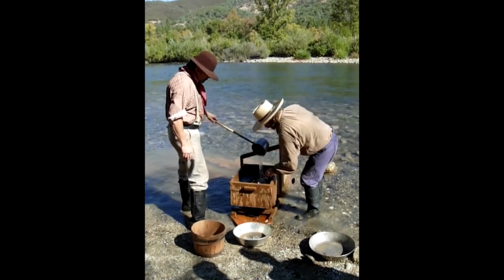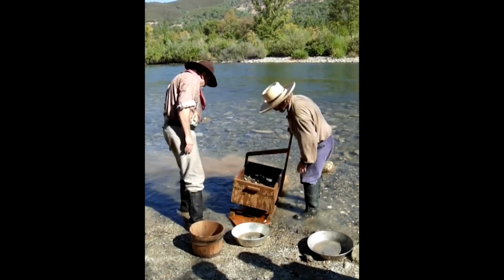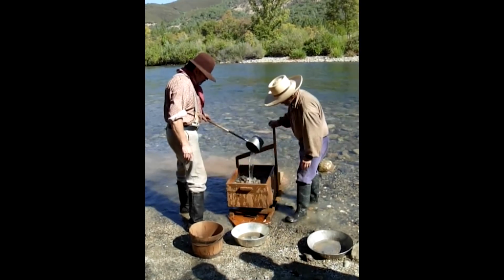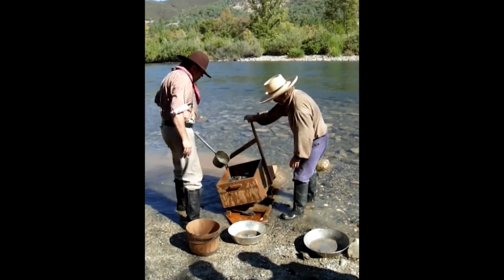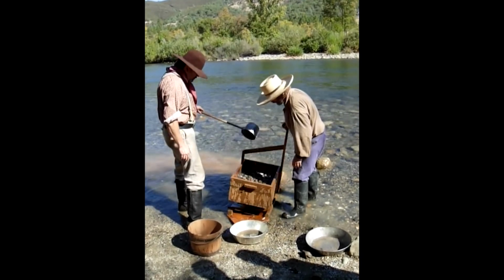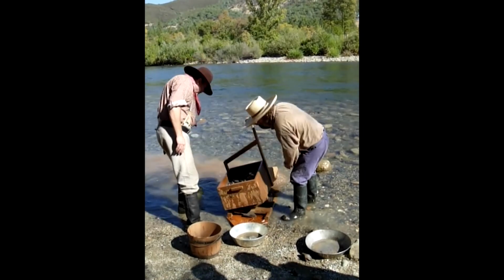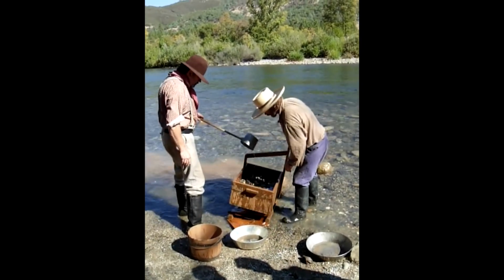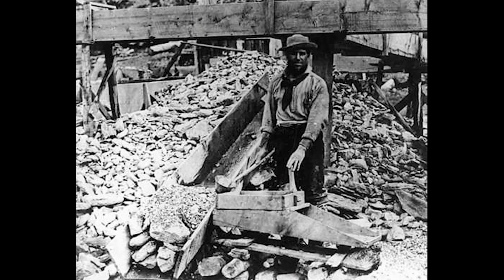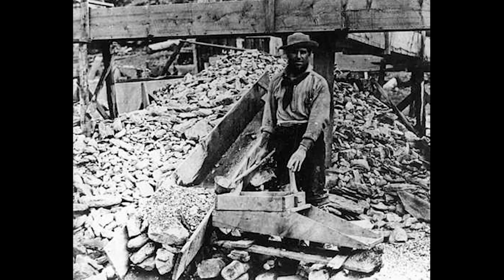While one miner is scooping water from the river into the cradle, the other miner is rocking the box and throwing out the large rocks. The gold will be found in the fine sands at the bottom of the rocker. See how he's getting the large rocks out of the way and throwing them to the side? At the end of the day, there would be a pile of rocks. Over time, the rocks get covered by dirt, mosses, and other debris.